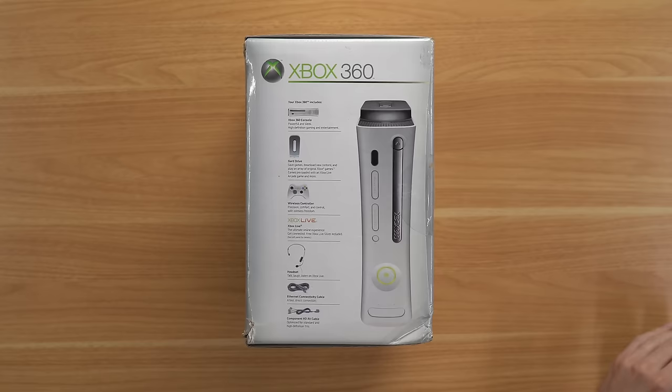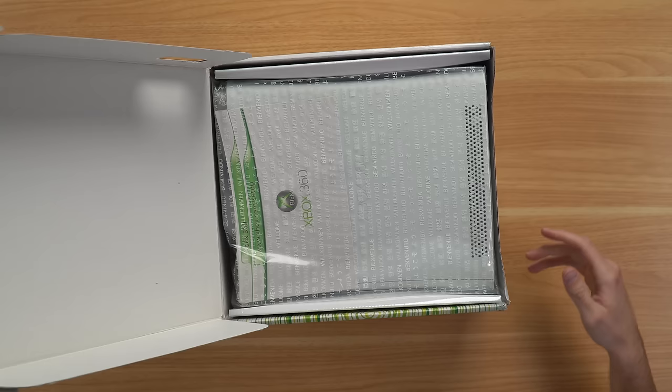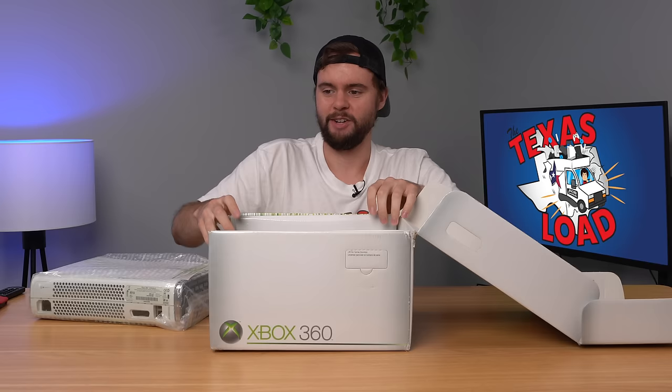Oof, there goes the value. Oh, baby, there it is. We've got our OG Xbox 360. Yeah, we still got that yellow foam that's down there. Classic stuff there, man.